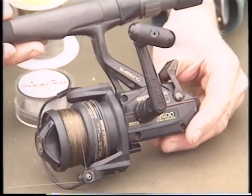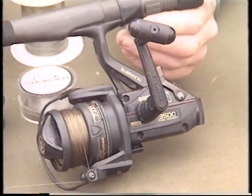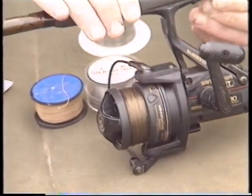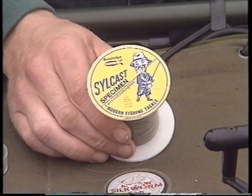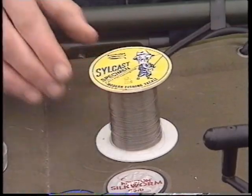Here's the Shimano bait runner, which is quite useful, which has the bait running action, which can be used for live baiting. Quite a good reel, that one. And then coming on, strong line. If the water is clear and there are no snags, then line of approximately 8 to 9 pounds would be quite adequate. But if there are snags in the water, go heavier. I use up to 15 pounds on occasions.